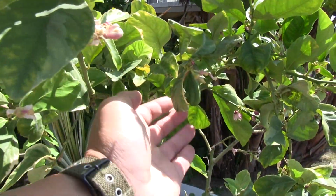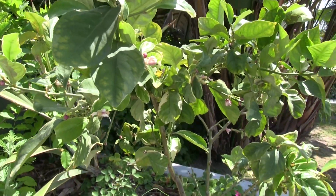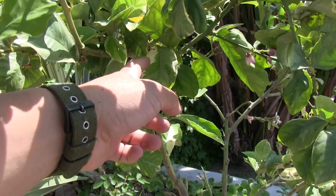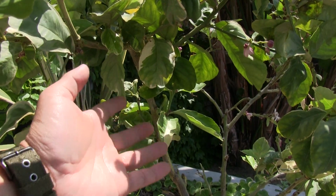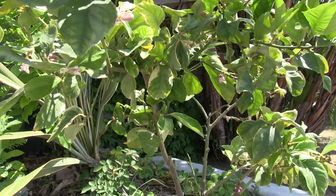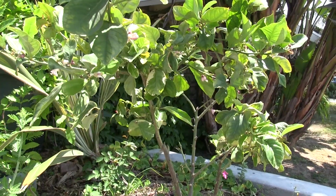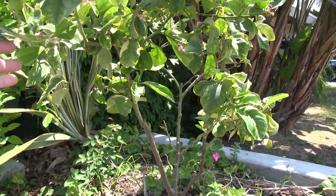We have a lot of fruit sets. This is not going to be a very productive tree. This variety is not a productive tree because the variegated parts of the leaves don't have chlorophyll, and they're not collecting the sun's energy to turn into fruit and such. So it's a nice ornamental tree, and for myself, since I don't use so many lemons, it's going to be a good tree to have in terms of production.